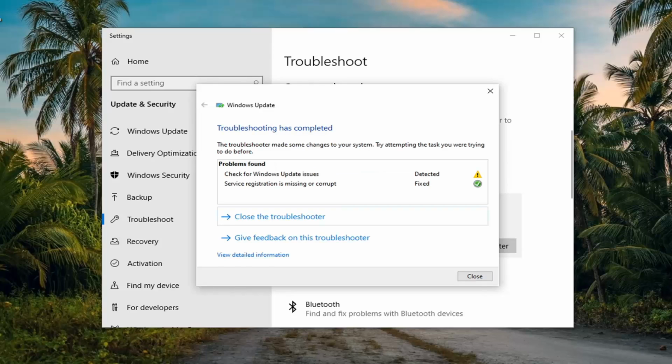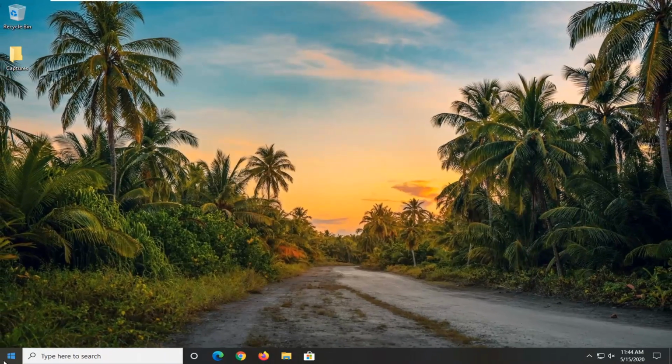Okay, so once that is done, it will more than likely have actually found and fixed problems here. So what I would suggest would be to close out of here and then restart your computer.